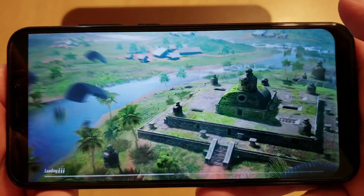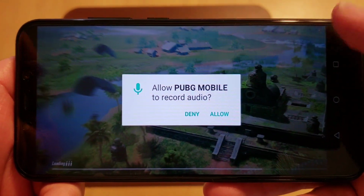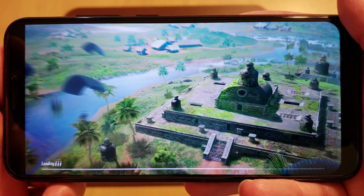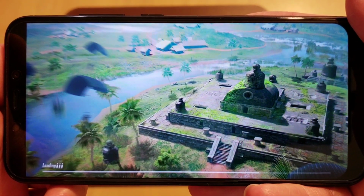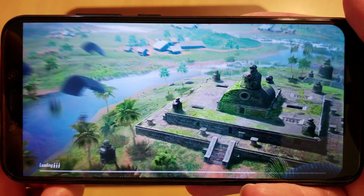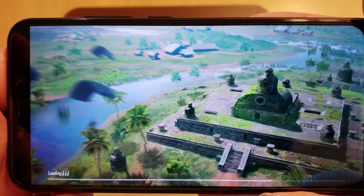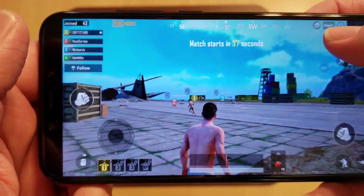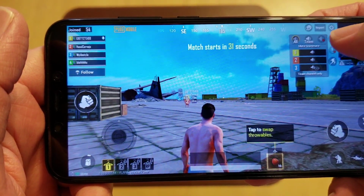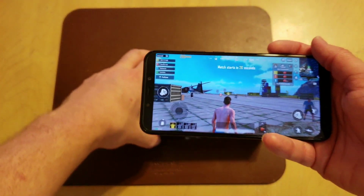Alright, so we're finding a match. Yes. More load times. And of course, there's people in the lobby making noise. We're going to turn that off. Mute, mute, mute. Goodbye, noise. Alright, so the match is going to start in 25 seconds.